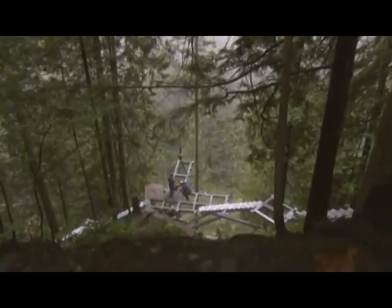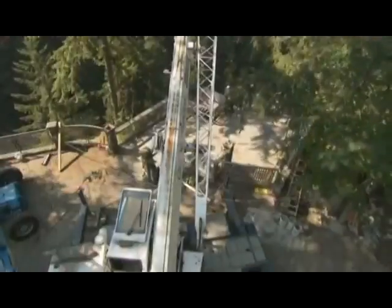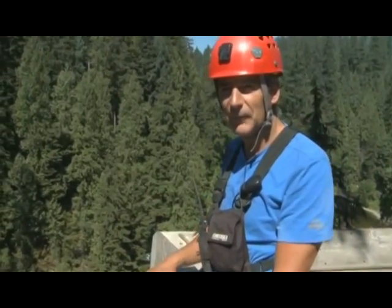With the key pieces now in place, the crew can tackle the largest, most difficult section, a semicircular bridge known as C5. Marc-Luc is eager to get started. This is the most complicated part of the project. I have a good team and I'm pretty confident it's going to work. So let's put it on.